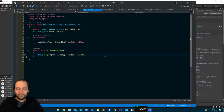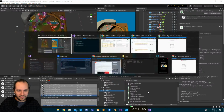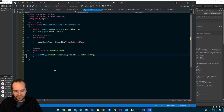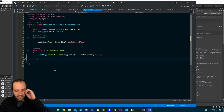So basically, I will not debug log that, but I will put it actually in the... where did I put that? I didn't use that in quite a long time. No, I had some kind of logging thing. Let's see, event log dot log, I guess. Dot write, okay. So that's the string. All right, and I will show it actually right now, so that we can see that it actually is triggered.